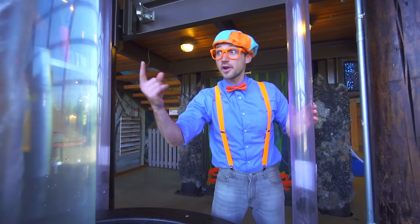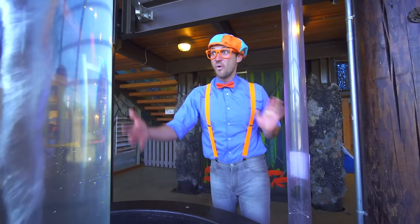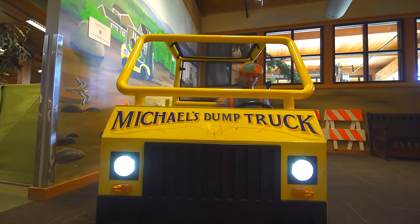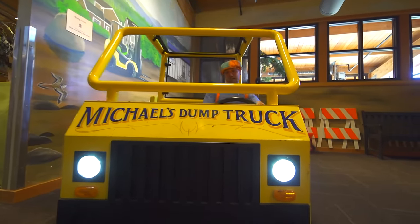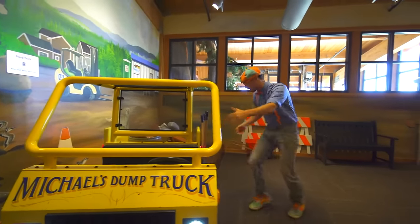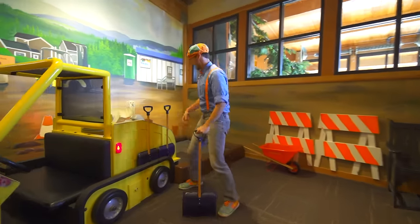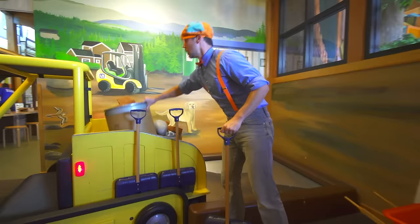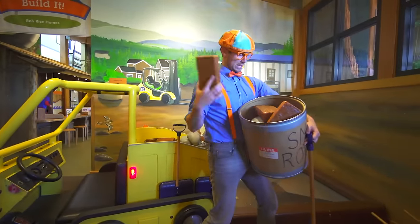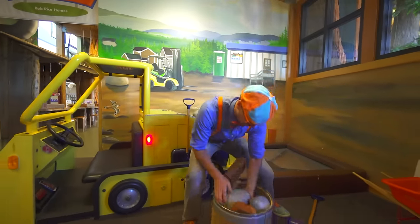Wow! This water vortex is so much fun! Wow! Oh, we're driving to the job site! Here we go! Beep, beep, beep, beep, beep. Okay, now that we're at the job site, we need to grab our tools, like the shovel, and whoa! Look at that heavy brick. Whoa, and this giant boulder.